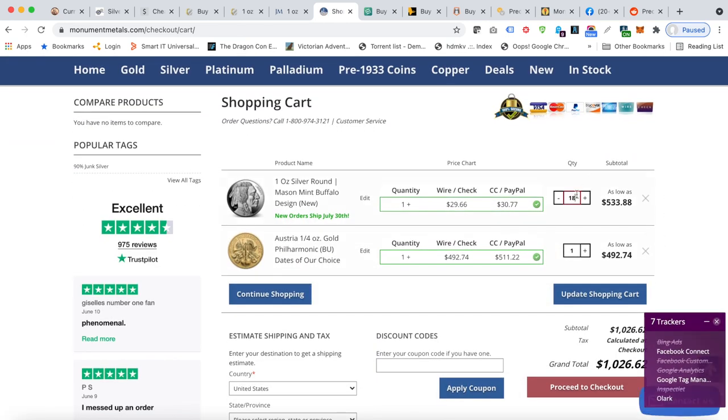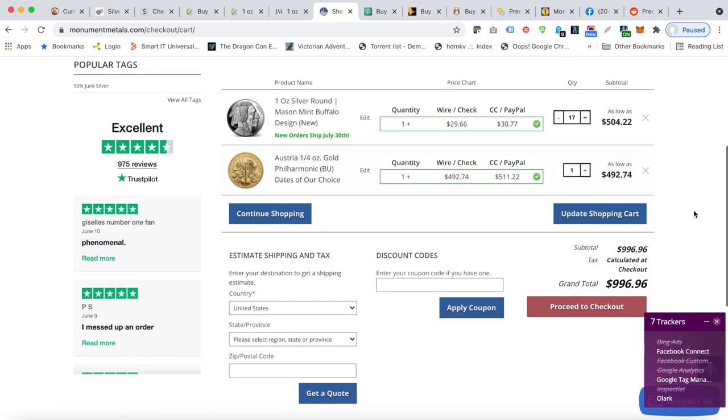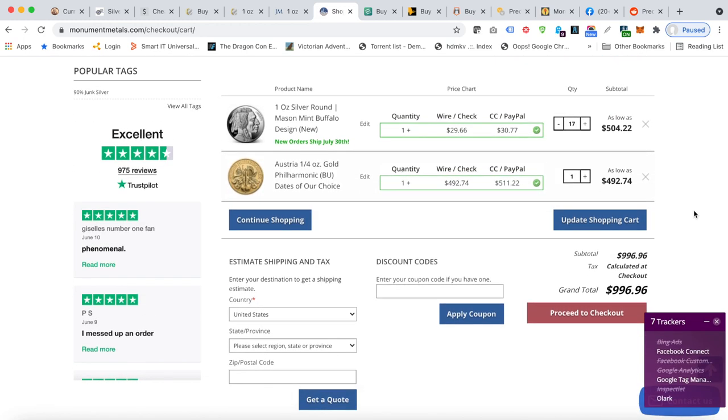Oh, I'm a little over, so we have to do 17. So there you go, $996.96. And I got 17 ounces of silver and 1/4 ounce of gold.